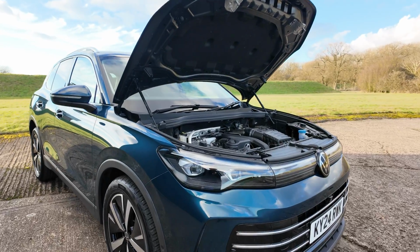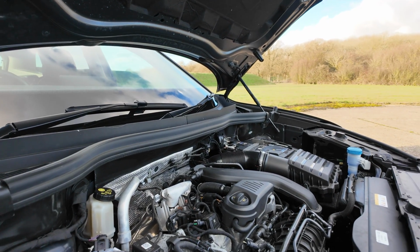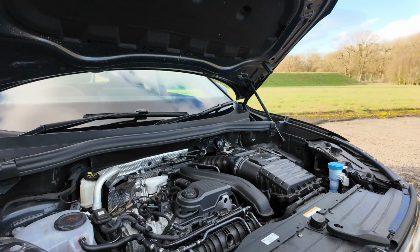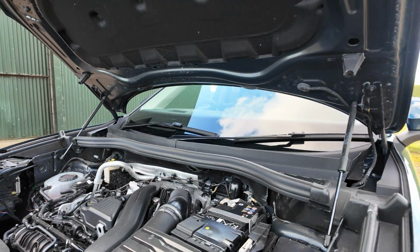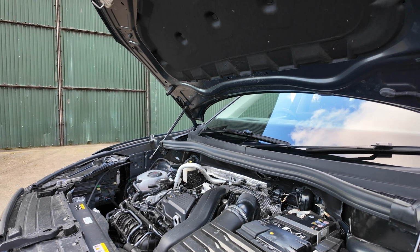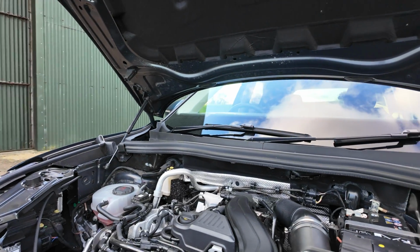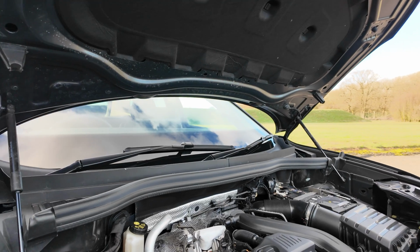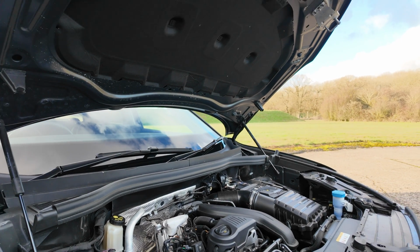Now let's talk engines. VW gives you a choice of petrol, plug-in hybrid and even diesel engines. But the one we've got here is our favourite. It's a 1.5 litre petrol mild hybrid with 148 brake horsepower. Yes, it's no sports car, but it should give you all the power you'll need in a car like this, plus decent fuel economy. If you're a company car driver, however, you're probably going to want to look at one of the plug-in hybrids. VW says you can do up to 77 miles just using electric power, which means you could probably go to work and back without using a drop of fuel.